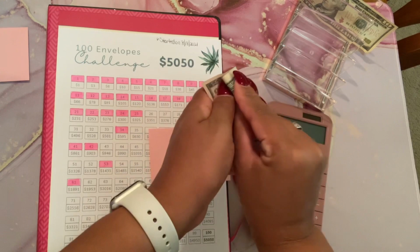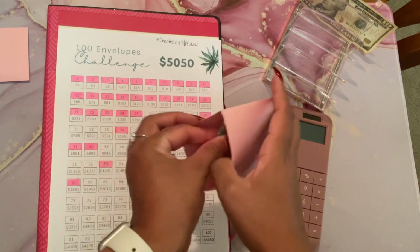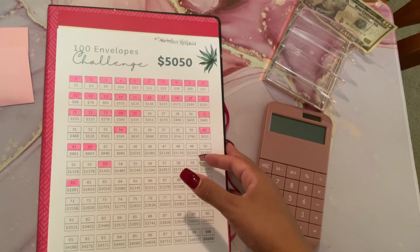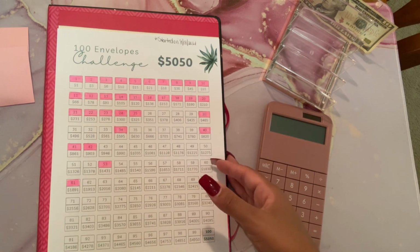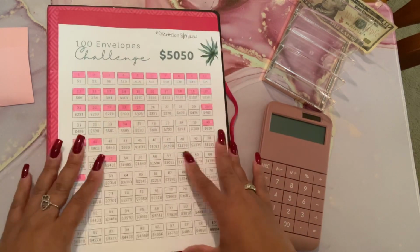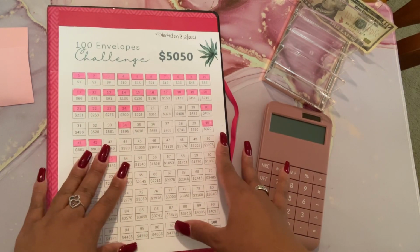I am looking for my highlighter, which seems to have disappeared. I like to highlight slash color in what I've been saving, and I can't seem to find it for whatever reason, but I will color in 26 and 54 off camera.